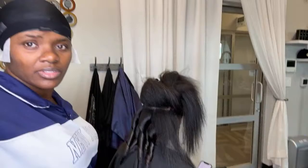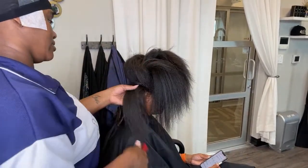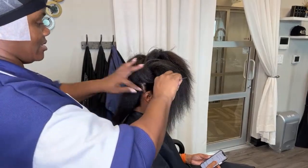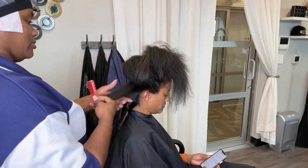Is that a clock on the wall? It's beautiful. No, it's not a clock. It's actually a mirror. It's just a mirror. And I've had that mirror years. I got that from Kirkland's. That mirror has followed me through all of my salon decor.